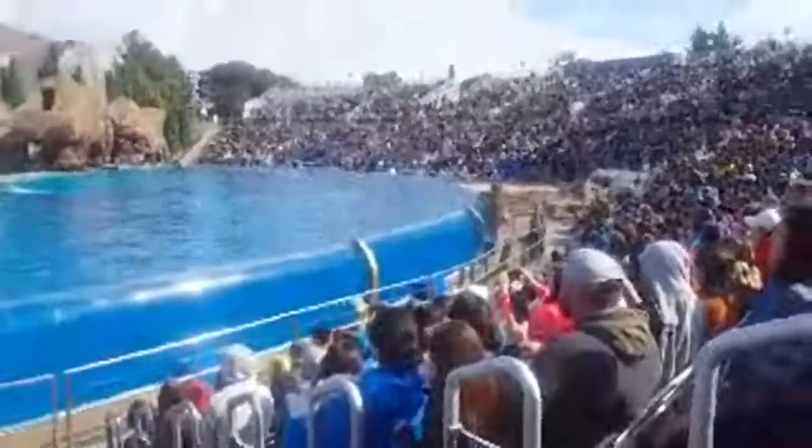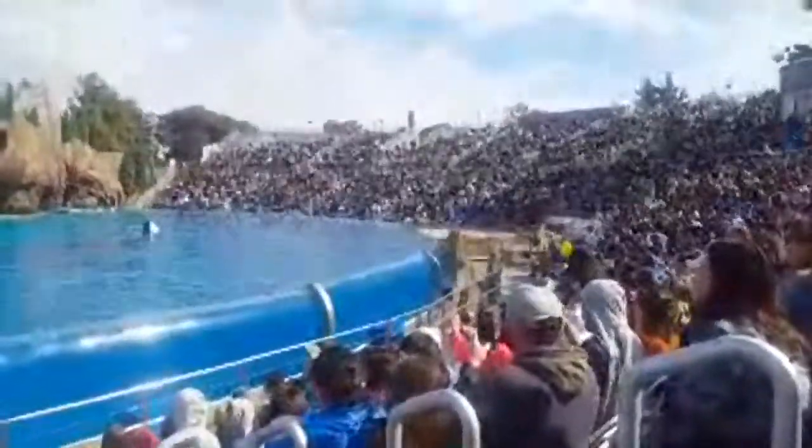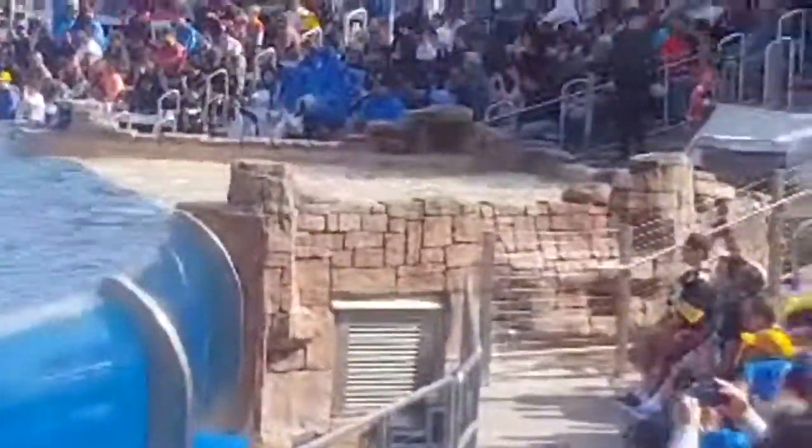Oh, we'll get a good size comparison with Nikai and Ike. Yeah. Oh, nope. Just kidding. They're showing their belly. That's awesome. They're showing their belly. Okay. Corky's going to slide out.